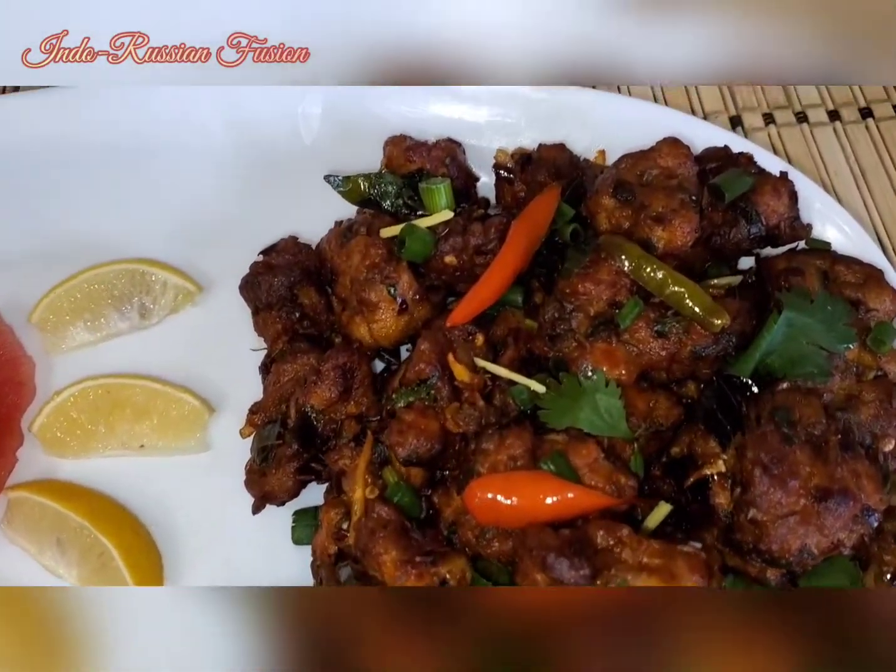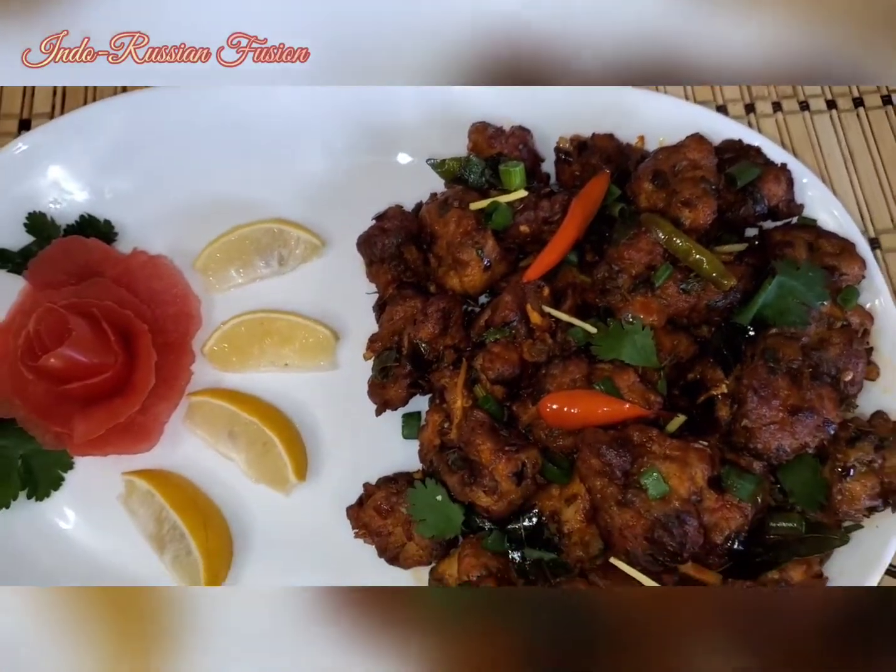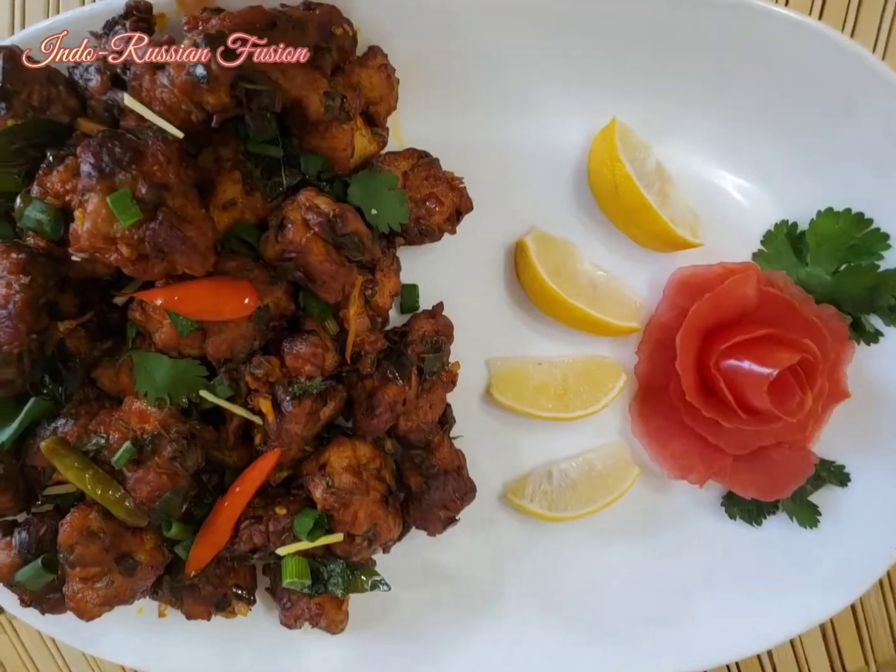Serve your chicken 65 with lemon slices and with your love, which you put in that dish.